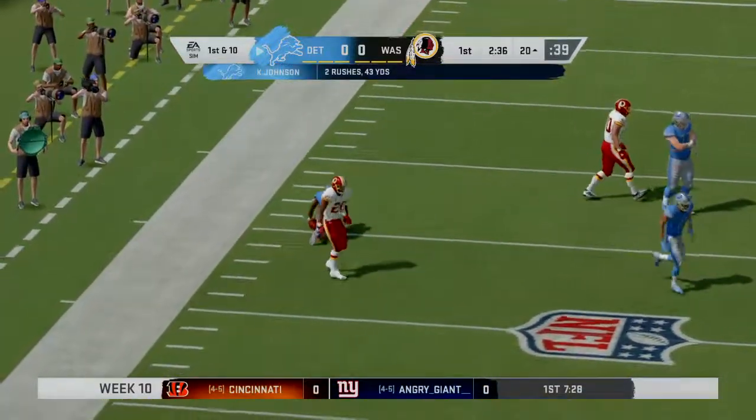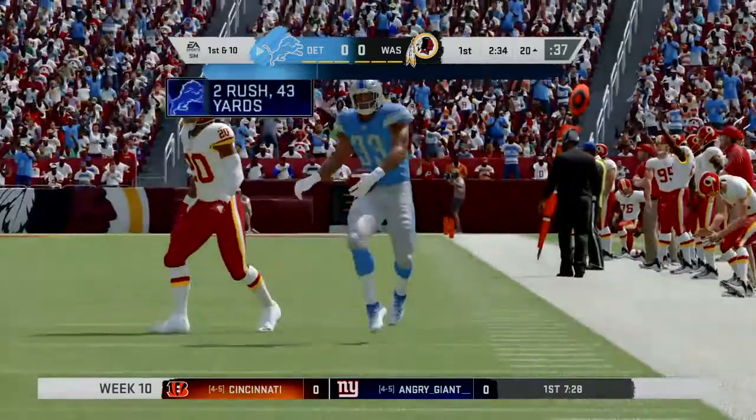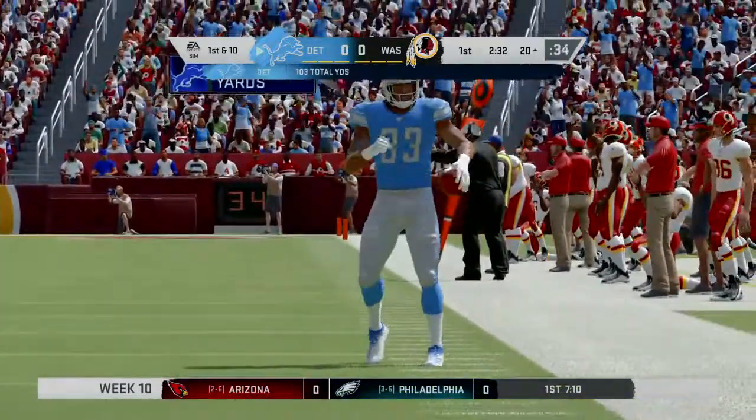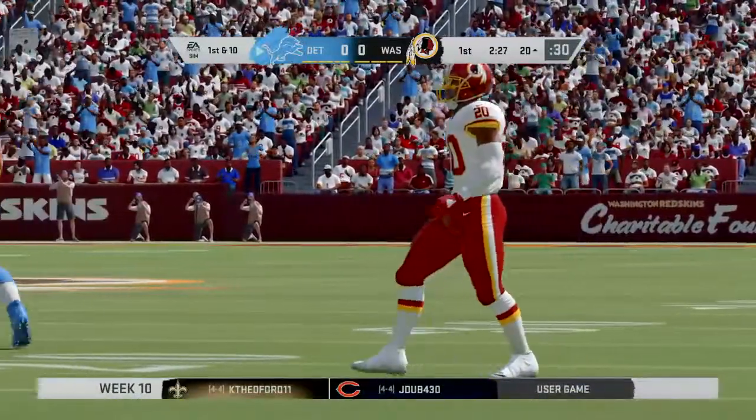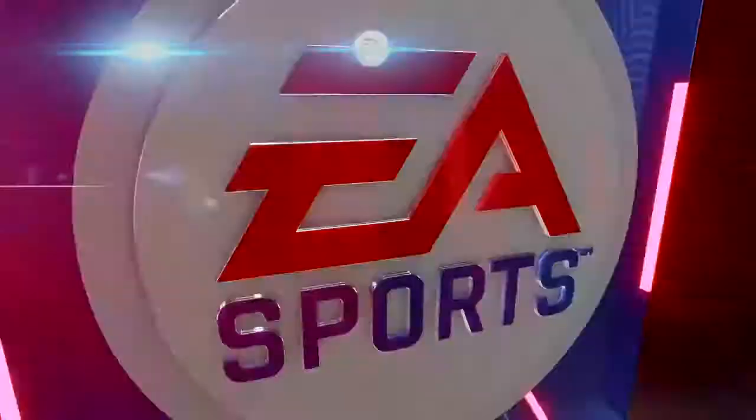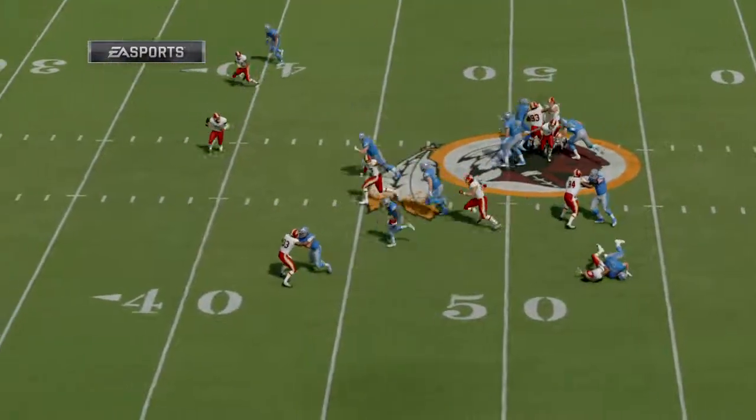And he's a long ways into Washington territory before hitting the turf. He's able to rip off 32 on that one. It's a first down. Got to give a nod of appreciation to some of those guys up front over on that left side. Several key blocks sprung him.